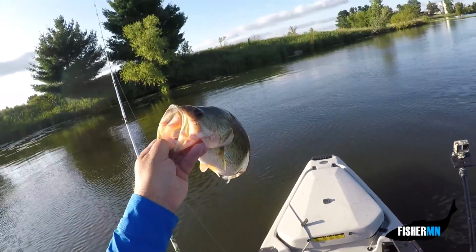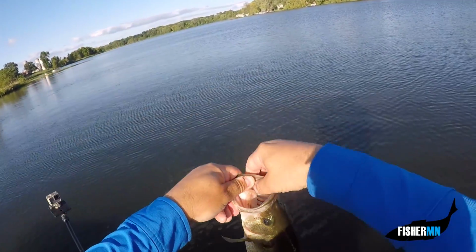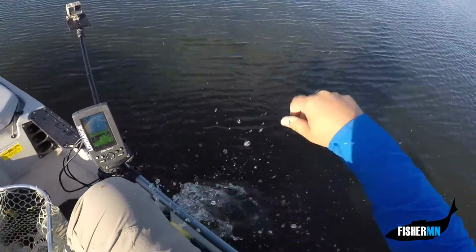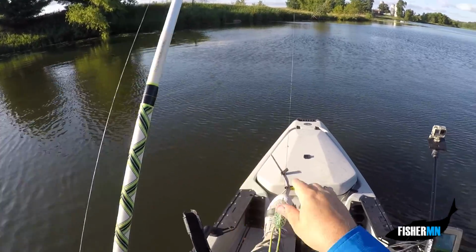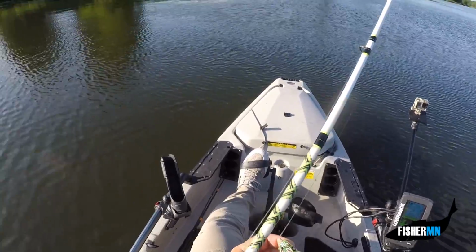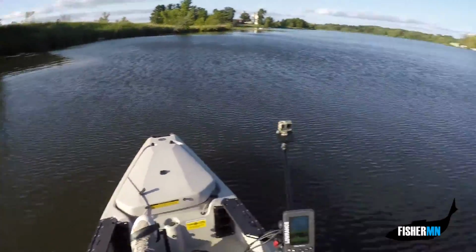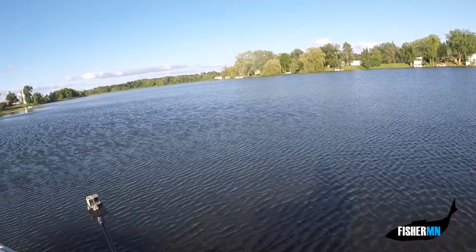There we go. He hit it like a champ. He's been eating too. He's got a big fat belly. Got a little bit in the gills. There he goes. That was cool. So I'm casting up shallow to the lily pads. And I noticed some weeds sticking up out here, so I threw out here. That's where he was.